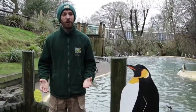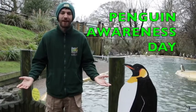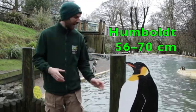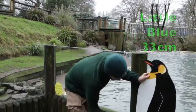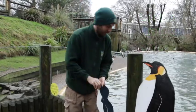My name's Chris, I'm the Conservation Officer here, and you join us in Penguin Bay on a very special day. It's Penguin Awareness Day. Our 69 strong colony of Humboldt penguins are medium-sized penguins. Well, that's compared to the 1.15 metre emperor penguin and the tiny 33 centimetre little blue penguin.